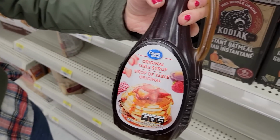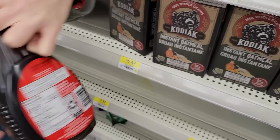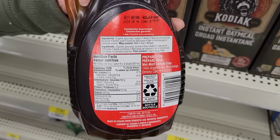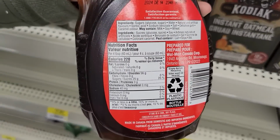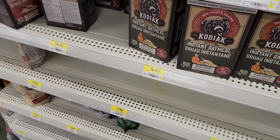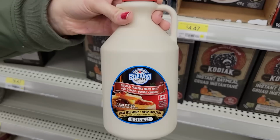Numero 10. That's French. Number 10, I switched regular pancake syrup for low calorie. The one you're seeing in the B-roll, the Great Value Original Table Syrup it's called, is 4 tablespoons for 220 calories. We use the low calorie, it's called Steve's Maples, and for a 1/4 cup, which is actually equal to 4 tablespoons, it's 0 calories.